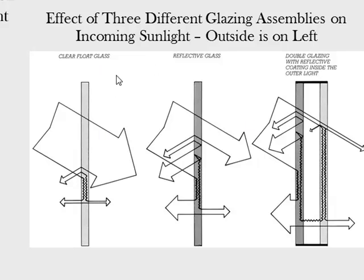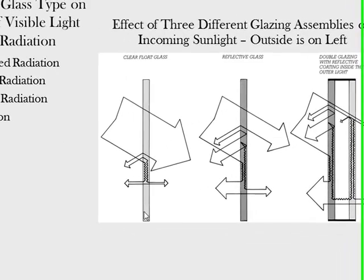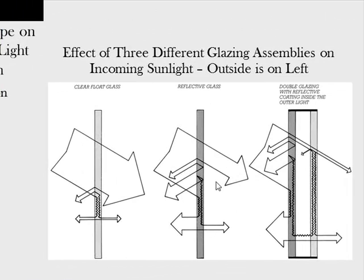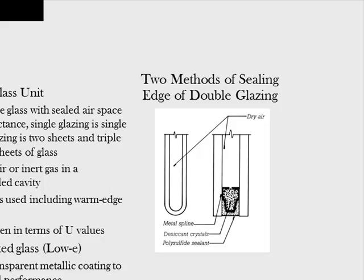So here's just a picture of how the sun would react coming through just plain old clear float glass, which is basic glass. You get a lot of that heat and radiation going in. Then you get some reflective glass. A lot of it gets bounced off, some of it comes in. And then with more modern insulated double glazing, you get very little of the heat going in, and a lot just reflected out or absorbed. And this just talks about more aspects of thermal glass and how it works.